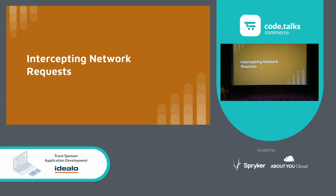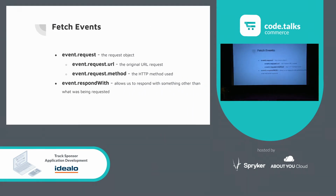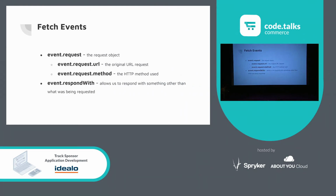Now, how do we intercept network requests? By listening on the fetch event. We could listen to network requests and also to images on our page that we're not making a call to the API for. Images, CSS, HTML, and JavaScript. It's as simple as saying self.addEventListener and listening on the fetch request. Then we've got event.request, which is the request object. event.request.url is the URL that we're requesting, and the method, the HTTP method.